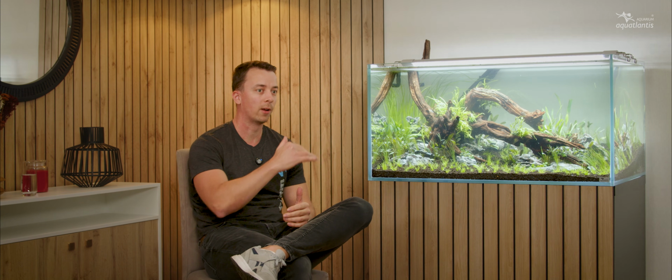Where do you find your inspiration when designing your layouts? I want to say these days I get really inspired by the Japanese aquascapes. I've been to Japan last year. I've seen the ADA gallery, and that level of aquascaping, that's kind of where I want to grow to, if you will.